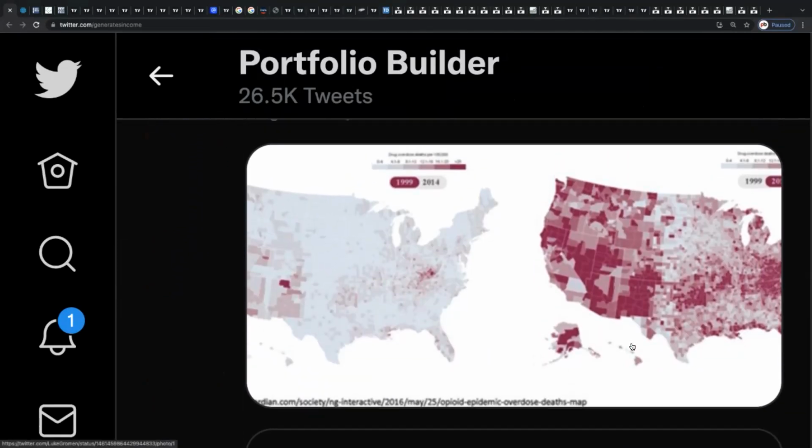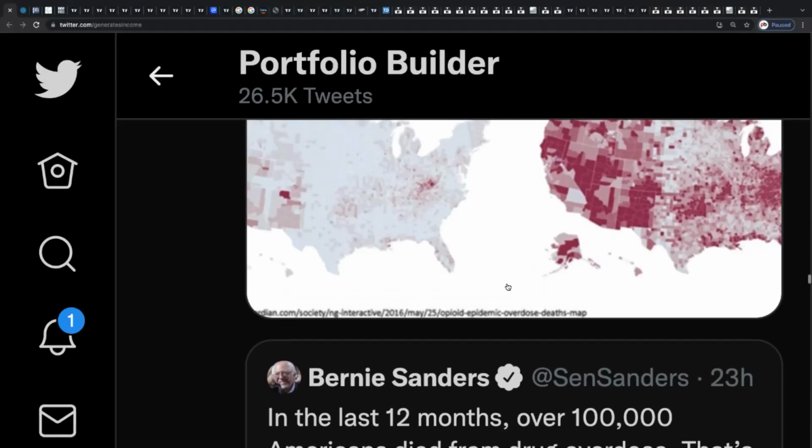Here's a comparison of drug problems in the US before we outsourced all our jobs to China. So you can see just catastrophic economic consequences of outsourcing our labor abroad. It's been horrible for the average American. Great for corporations.